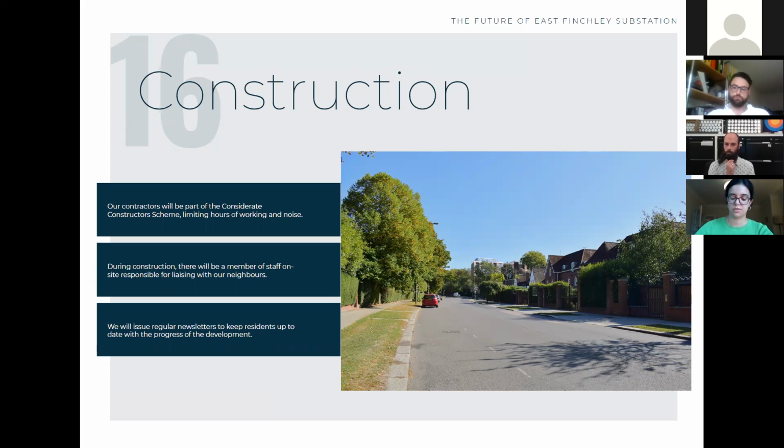And that'll all be wrapped up. The planning system is very geared up to ensuring that construction disruption is kept to an absolute minimum, and they do that through a document called the Construction Management Plan. So a condition of any consent will be adherence to that construction management plan.